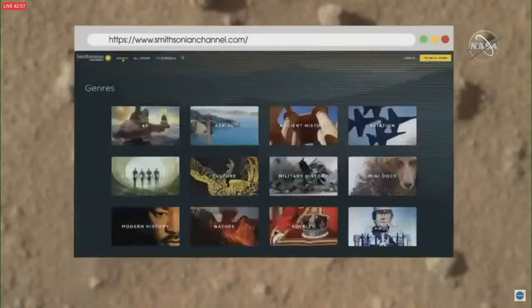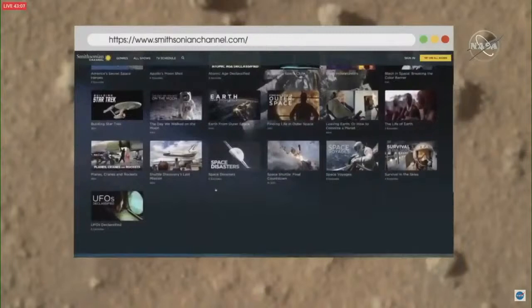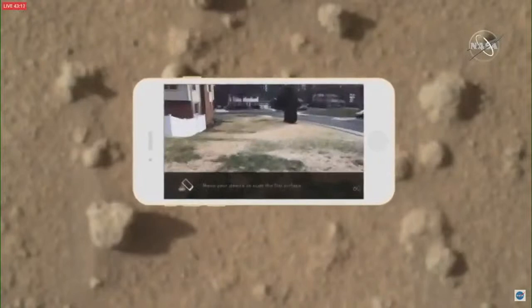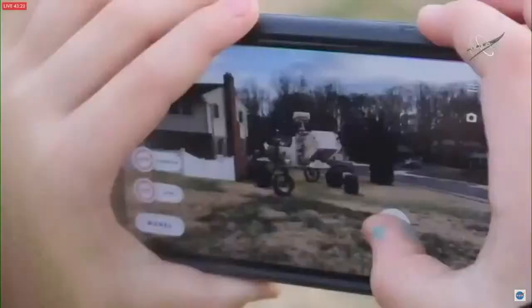The first is Making Tracks on Mars, the Smithsonian Channel's Mission Critical special that goes into detail about the entire Mars 2020 mission. Drawing on the resources and research that went into this special, they have created Mars AR, an augmented reality experience. This thing is cool. Interact with Percy and its rover predecessors, and even drive the rover and fly the new Mars helicopter.